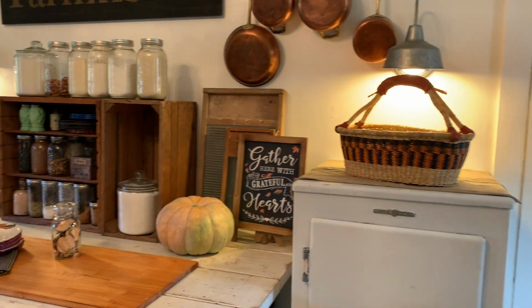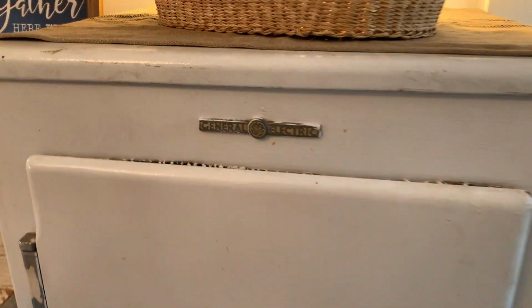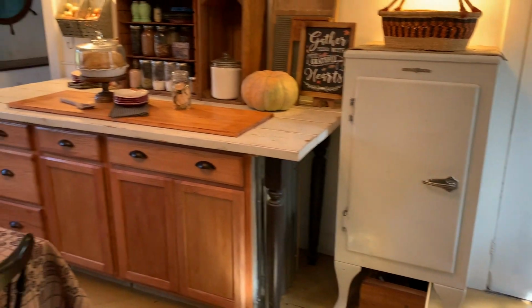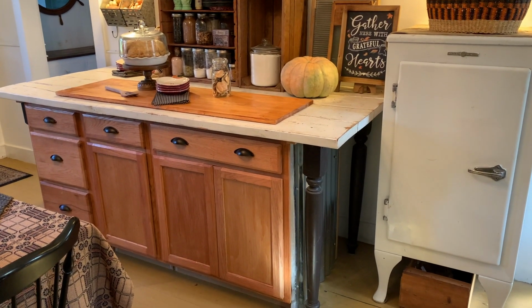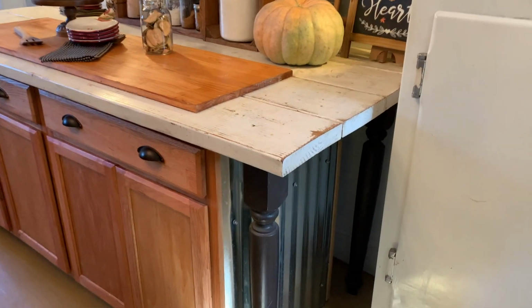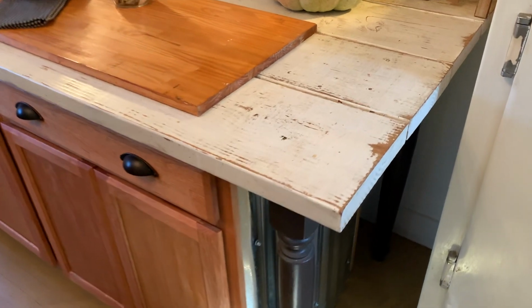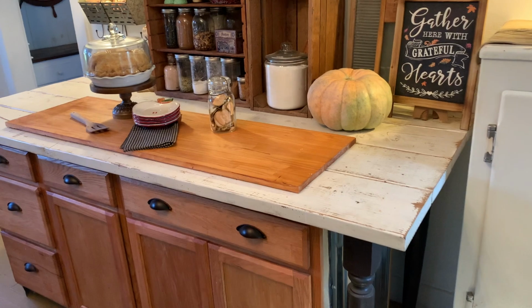I absolutely love it. And over here is the old refrigerator that we actually pulled out. It's General Electric and we found it on the side of the road and paid the guy $35 for it and took it. Next to it is an island that we've had in the middle. We made this island and I really love it. We've got some corrugated metal on the sides of it. We've got these legs that we picked up at Lowe's and the cabinets that we picked up at Lowe's. And these are 2x10s or 2x12s, and they are just really cool on there.